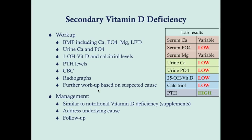Sweat chloride test for cystic fibrosis, usually that's done as part of the neonatal screening. Lots of different things you can do to work up a suspected cause of malabsorption. So the management is to give supplements and address the underlying cause. A lot of times if you address and cure the underlying cause, eventually the child won't need vitamin D supplements, but you're going to give that in the short term and then follow up with labs.